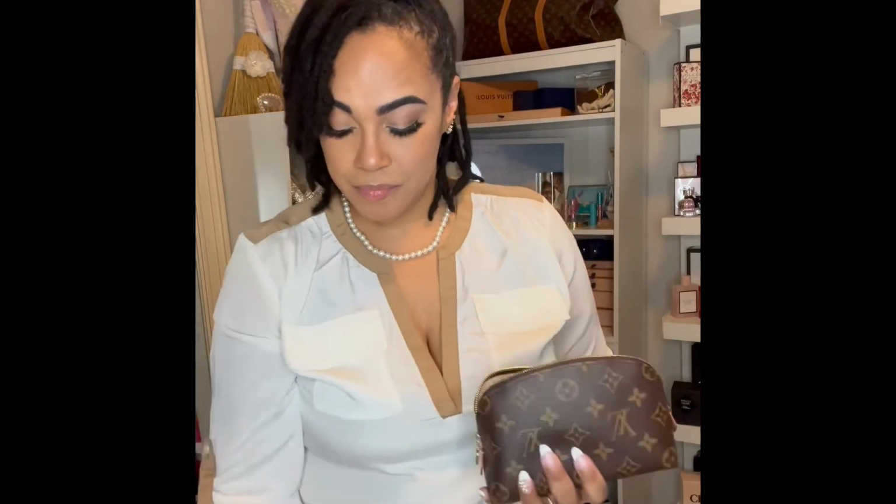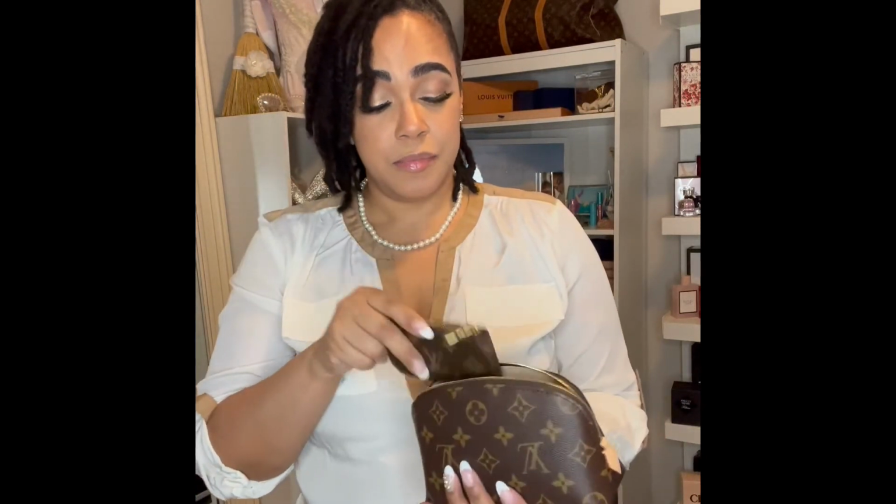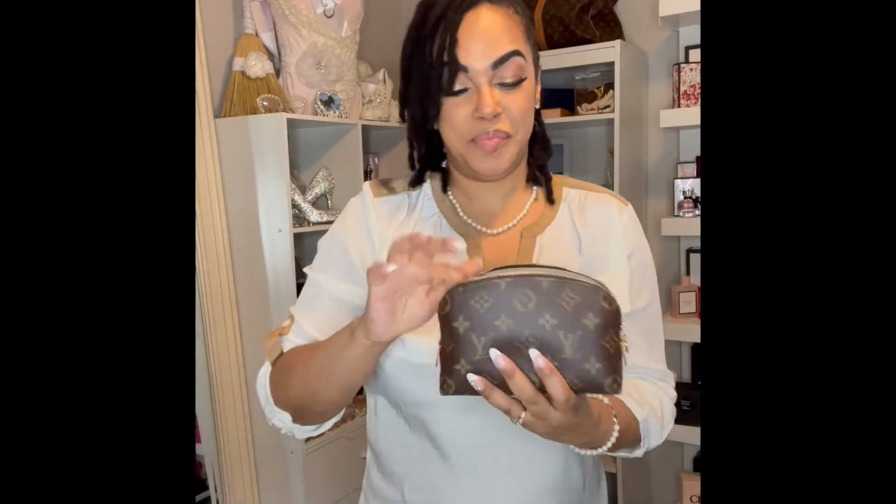AirPods. Credit cards. I like to just play with it, bounce it around. And it closes. There you go. If you just want to go ahead and just run out with your friends, dinner, you just want to have just the bare minimum, the cosmetic pouch works.